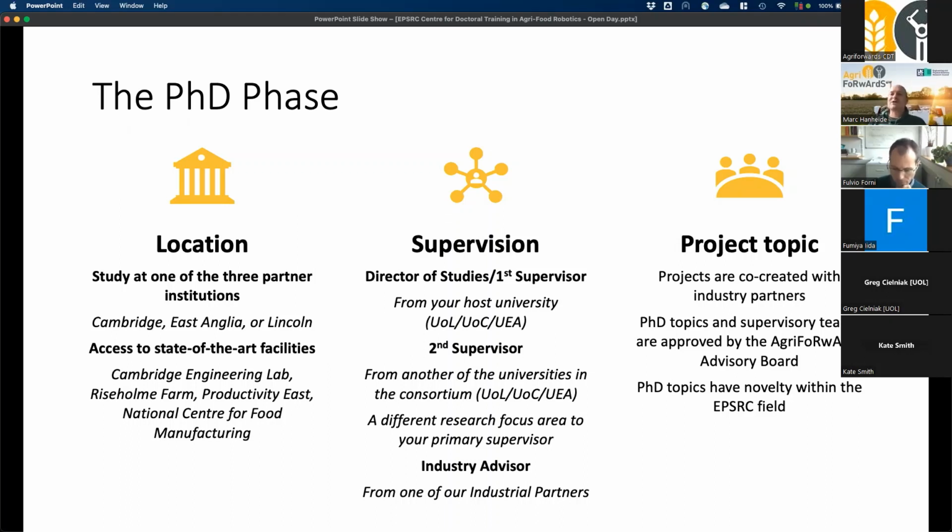We've got the Cambridge Engineering Lab, fantastic manufacturing capabilities there as well to develop your own prototypes to play with, and the National Center for Food Manufacturing, if you're going more into the food direction, has actual food manufacturing facilities there as a live lab that people can directly work with without much hassle and without much barrier, but it's operating to full industrial standards.